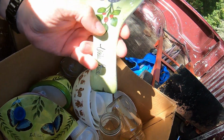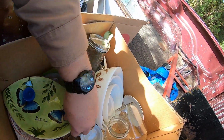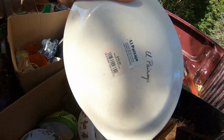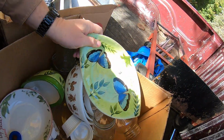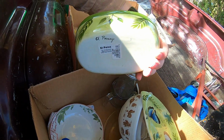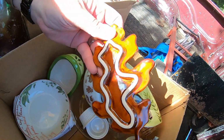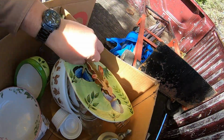Soup or a spoon rest. It says Costa Rica on it. I don't know. It's probably not much. Somebody paid 19 bucks for that? Maybe I do have to look that up. I'm guessing it's not worth anything, but this is interesting. Very appropriate for this time of year.